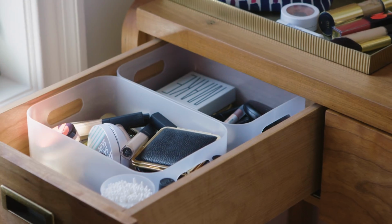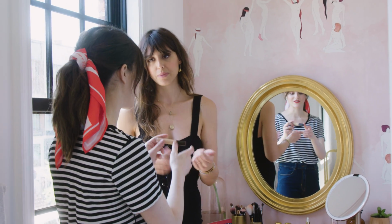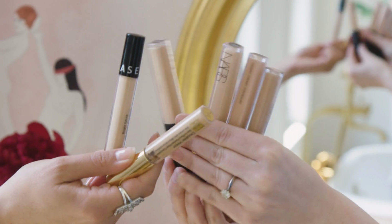Then here, concealer. I'm in love with the Laura Mercier concealer. When you're olive skin like me and you work non-stop, you need a lot of concealer. NARS is more for when I have super deep, dark lines. So many. And they're all the same shade.